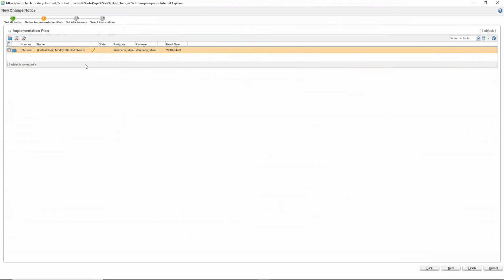Now, remember I mentioned before, one of the things that we can also do is have other problem reports associated as well. So there may be multiple things that need to be fixed on this blower assembly. So this task that we have here is specifically for the change request that we went in and created. So if there's other things that also need to be done, we can then come over and actually create a new change task. And now go through and give instructions on the second items that need to be changed.